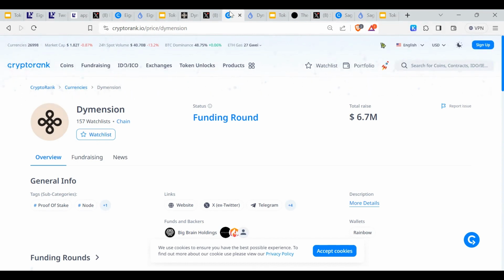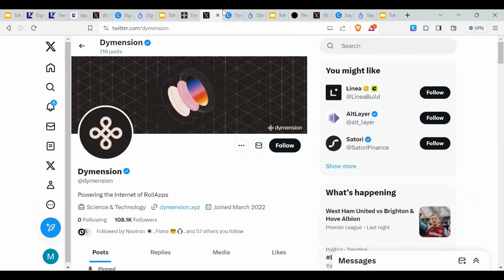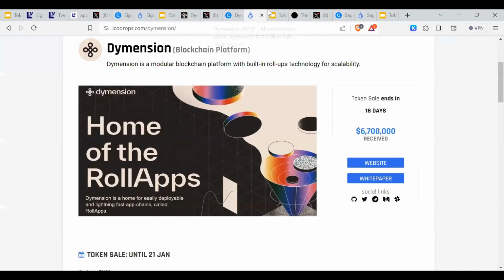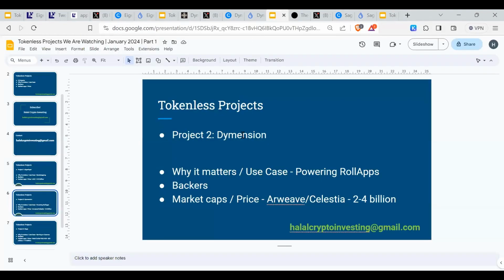Another person kind of on X was Answer. He was also talking about this. So this is what got on my radar. And so I did a little research. So Dymension, I'm bullish on this. Part of the powering RollApps, so Cosmos World, the backers, you can see them.